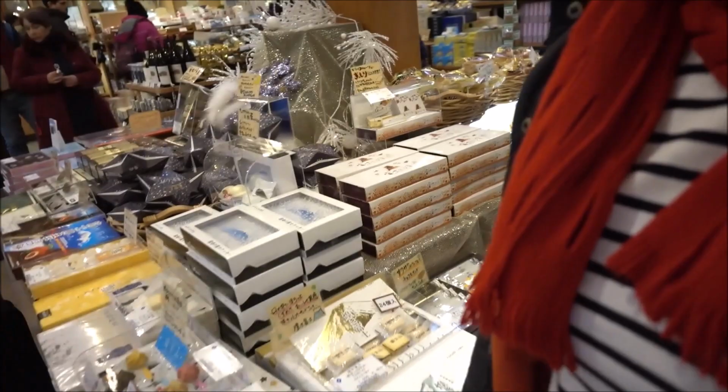Around this souvenir shop and market, looking at chocolates and local food and milk tea. Meron din dito mga special cookies. Hala, postcards din meron.